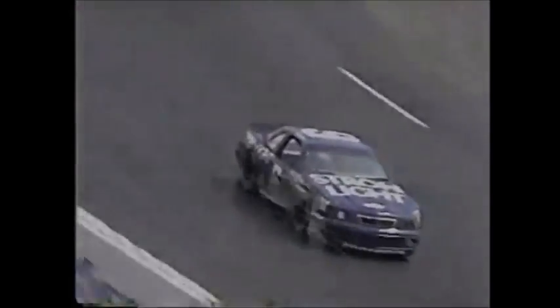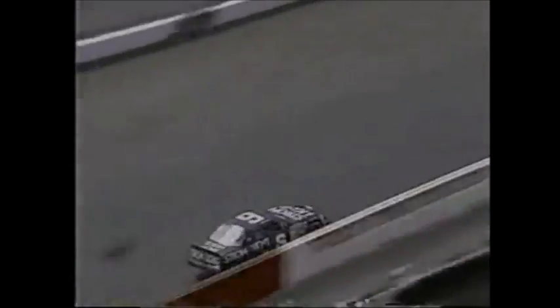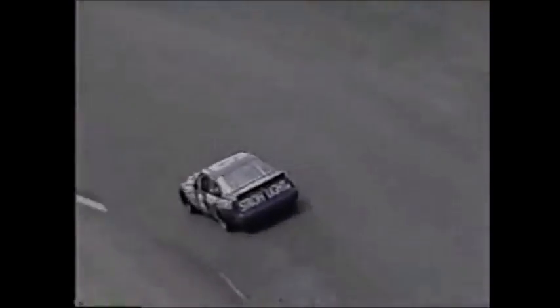He has never won a Winston Cup race. And so earlier in the weekend, Ned Jarrett had an opportunity to talk with him and ask him what he thinks it would be like to get that first victory.